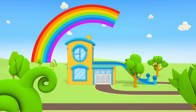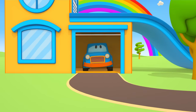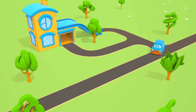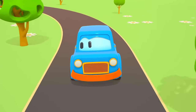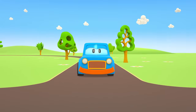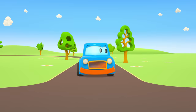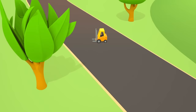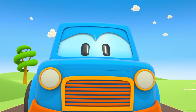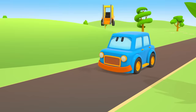This is Max's house. The garage door is opening. Good morning, Max! Max went for a drive. I wonder what the clever cars will play today. This is a small toy loader. Will you play with this loader, Max? Of course! We'll take the loader with us.